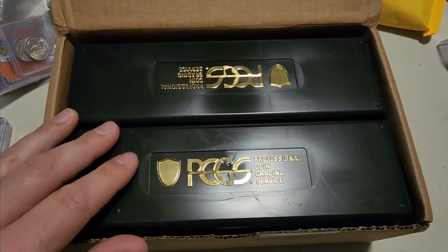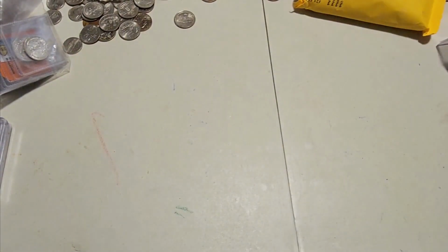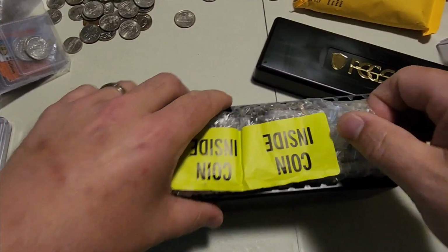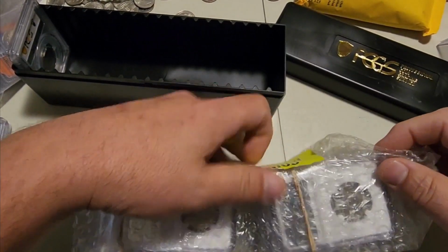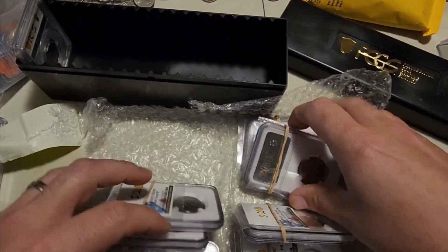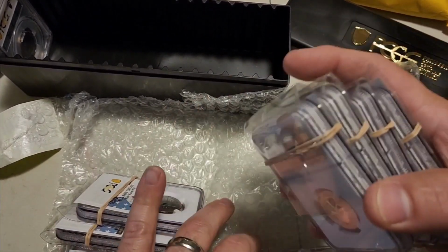So this order is another NGC to PCGS crossover. This first box is quite a few coins that did not cross and then one that did. So we'll go over these first, if I can get them out, which I may have to do off camera. But all these are America the Beautiful series quarters. So if you don't like Ultramoderns or crossovers, this is probably not the video for you. But if you do, let's get a little bit closer and see some of what didn't cross. I'll start with the beginning here and work my way backwards.